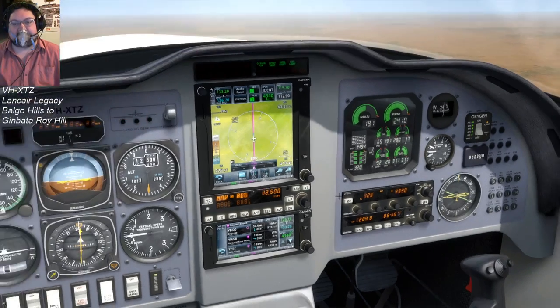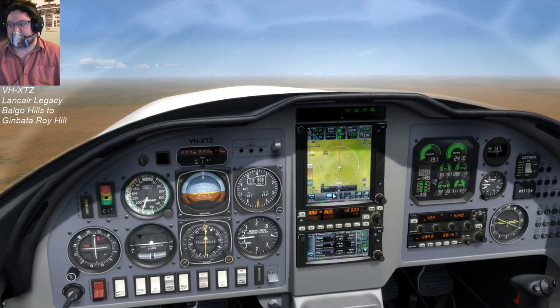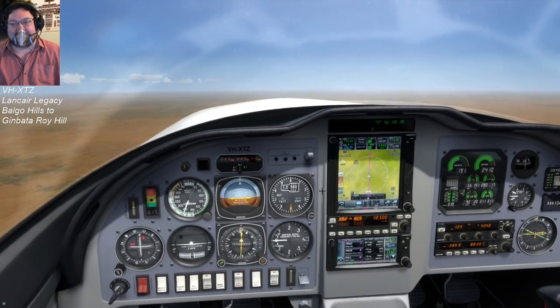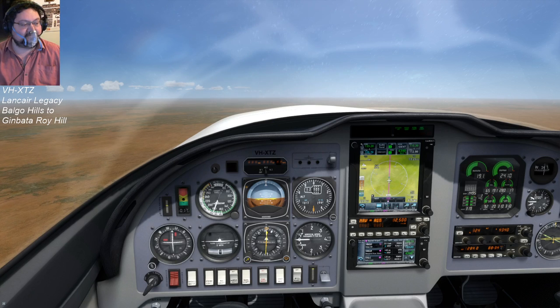Identified. Cleared to Perth, flight plan route. Climb flight level 380. Yeah, the Southwest guys with their oxygen mask sitting underneath their nose. Compared to these, climb and flight level 380. Most important part of the mask is your nose. 380 is the best part.